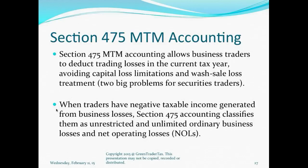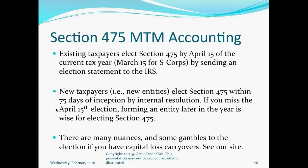If you're sitting here today with big losses year to date in the markets, they've been choppy markets. If you've lost $25,000 in securities year to date, and you've never elected 475 before, you want to file a 475 election by April 15th of this year, the due date, and then maybe get into an entity for a do-over if you have some capital loss carryovers to use up.